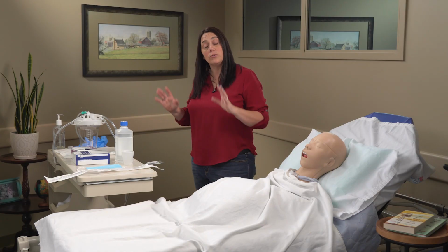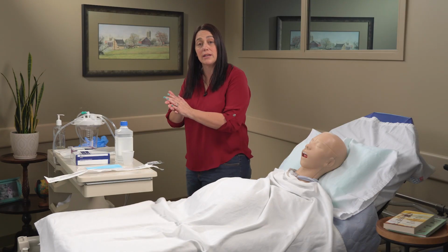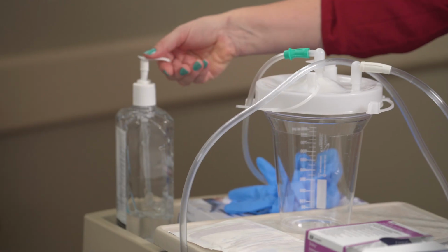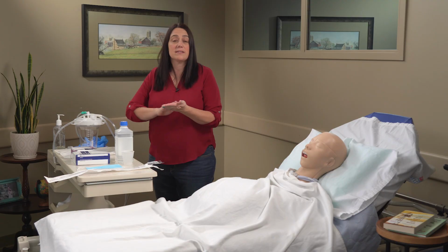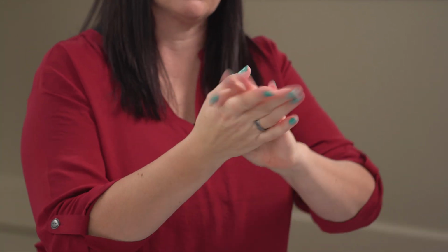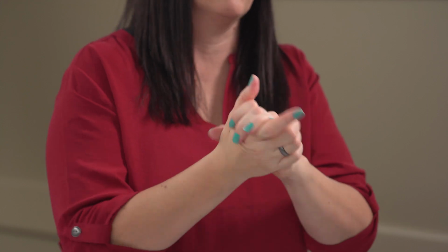First thing I want to do is hand washing. If I don't have a sink nearby, I can use my hand sanitizer. So I'm going to get a good squirt of hand sanitizer, and I'm going to vigorously rub that into my hands and all over so that they are clean, and I've given that a chance to work and clean the surfaces all over my hands.